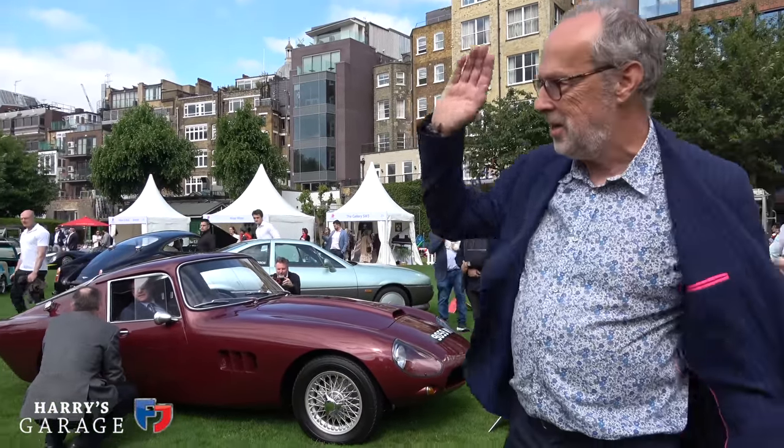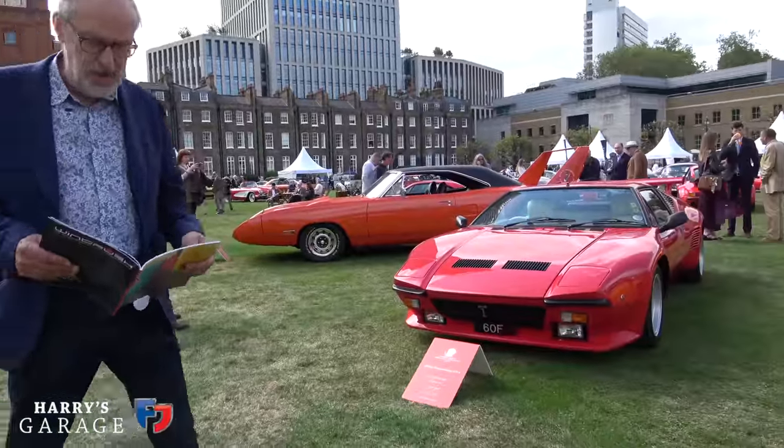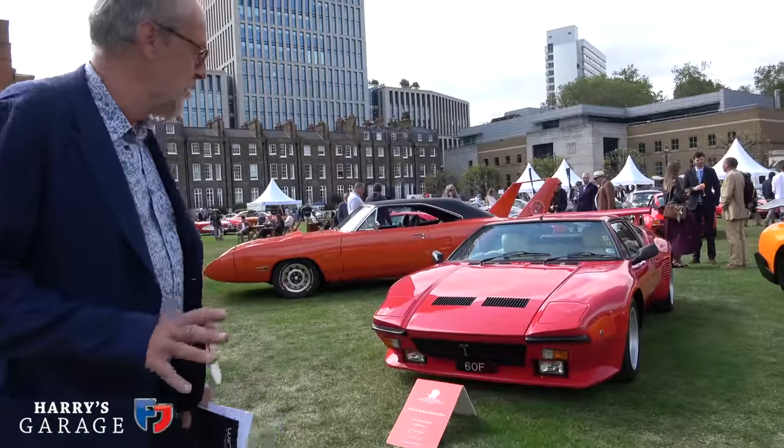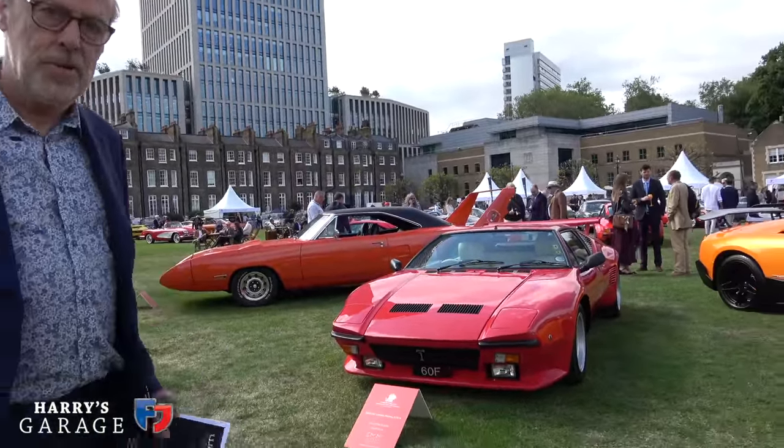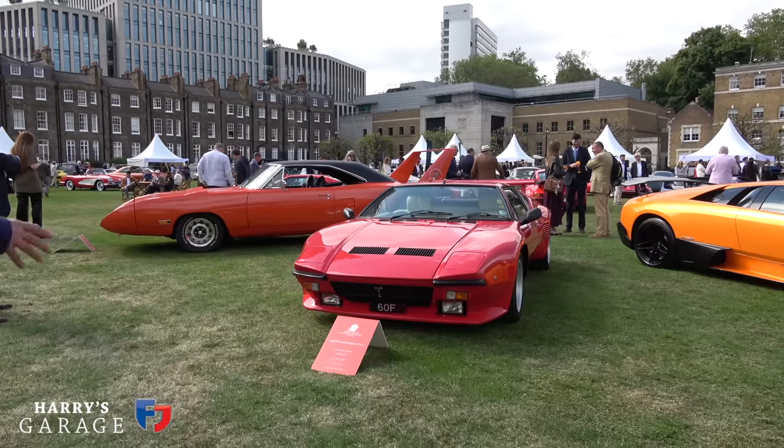Loads more cars to see. Let's dash up this way. Now, this is an interesting class. This is Evolution of Aero. And as you imagine, some spectacular rear spoilers on display here. I don't really know where to start with this group. I'll start, I suppose, here.